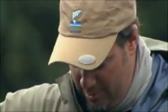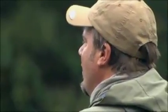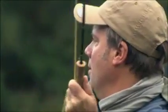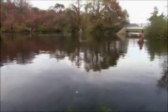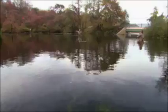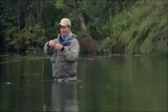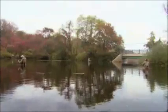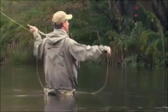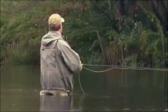Whoa. All right. Here we go. What is it? Oh. The multi-species extravaganza continues. Black bass, check. Try to get as close as you can to that point, and like I say, sidearm it as much as you can underneath that bridge. You think from the rain, George? Just gonna work my way down to the culvert.